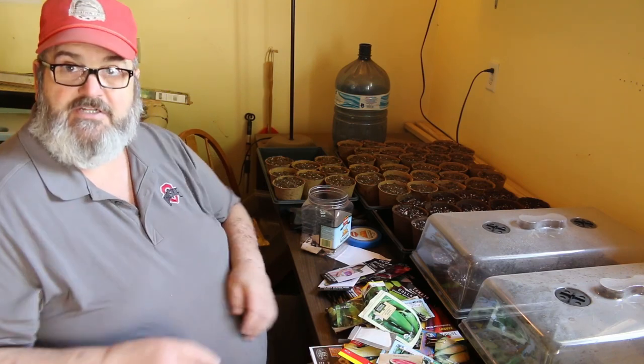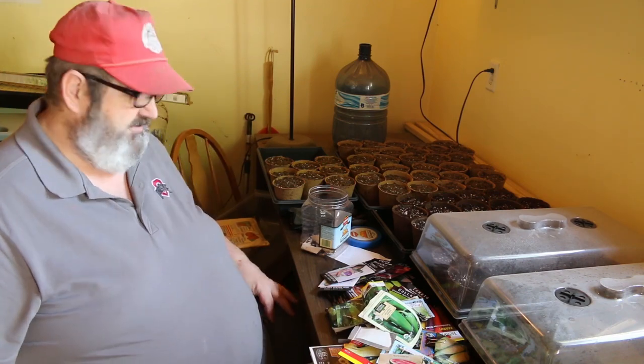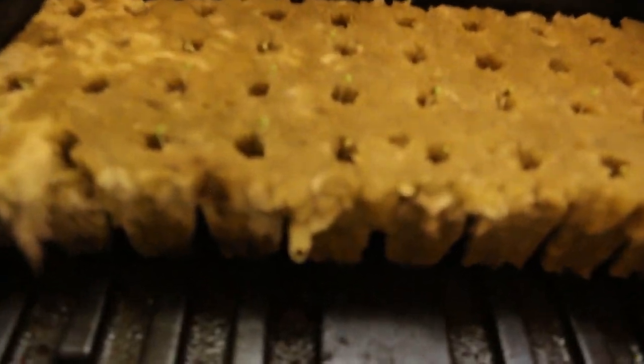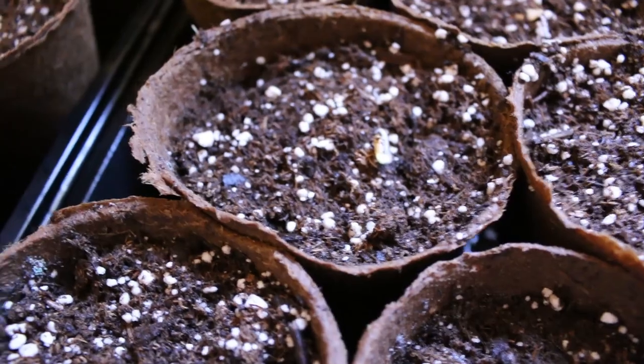But in addition to that, as you can see here by my table, I've already got stuff going. So let's take a look at that. There you go. Okay, first thing we're gonna look at in here, growing in these Grodan starter cubes, I have little lettuces sprouted up. See the little lettuces back there? That's lettuces, I think, and some tumbling tom tomatoes growing back there. And then here, I've got some squash coming up. You see the squash there coming up?